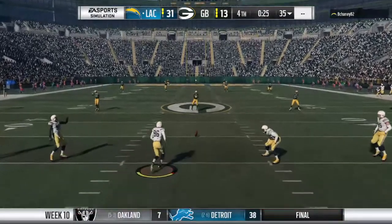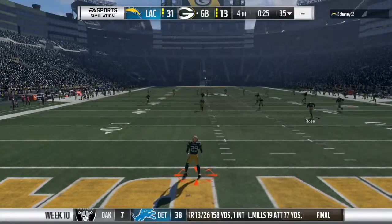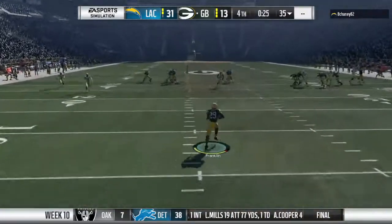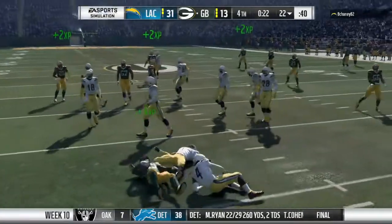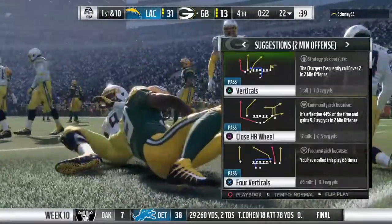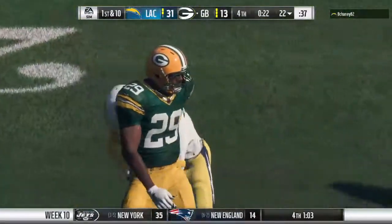Here's Parkey now, set to kick it away. Fielded about a yard deep. And he's up past the 20 to the 22-yard line. And Green Bay getting ready to go as they take the field. They're down big here late.